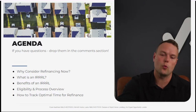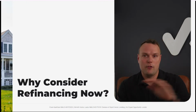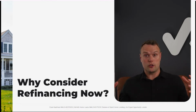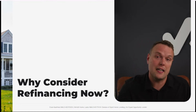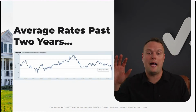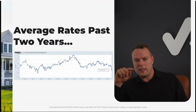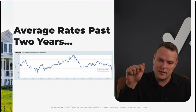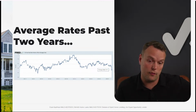So let's look first. Why consider refinancing now? I'm not going to say everyone should be refinancing right now because it does depend. However, more people should consider refinancing right now than they did just a few months ago. And this next slide is going to show why. It's a little graph. If you have to squint at it, you might just notice that the whole goal here is to point out that at the end of that graph, there's a little circle in the box. Notice that it is lower than almost all of the time before that.